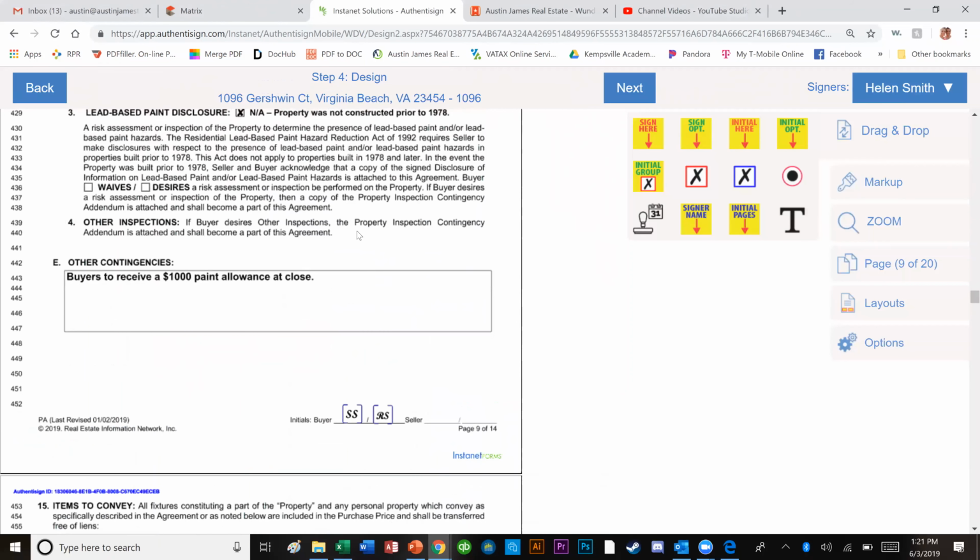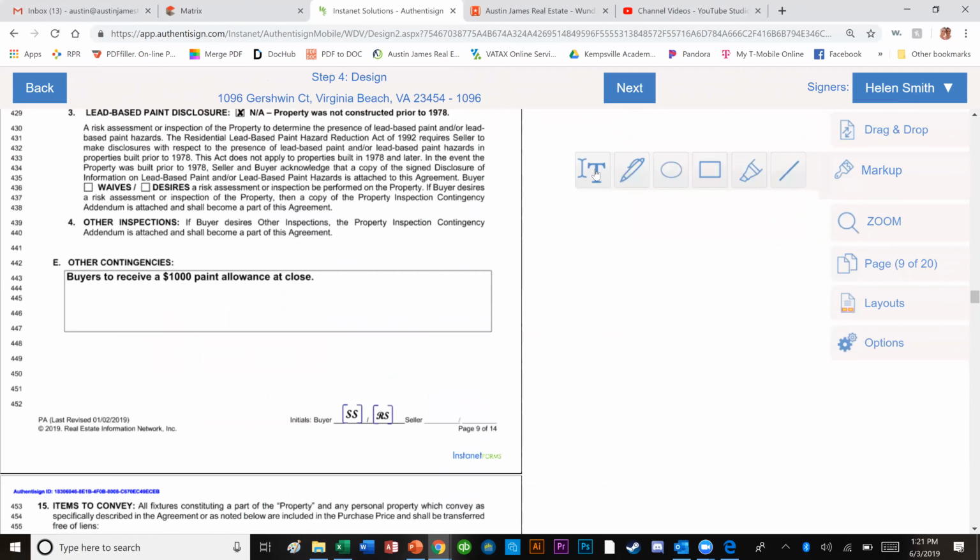So something about this is you're not allowed to say paint allowance or any kind of allowance in a contract. So the way she worded this honestly isn't even correct. But we're just going to mark it up. Oh, no, hold on. So I'm going to cross this out first, just because she wrote it completely wrong. Seller to pay $500 for paint. That's all we're going to put.